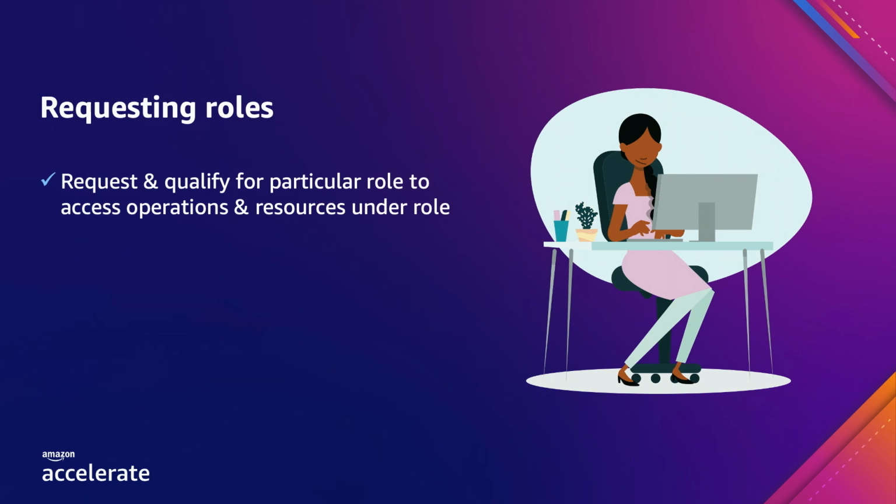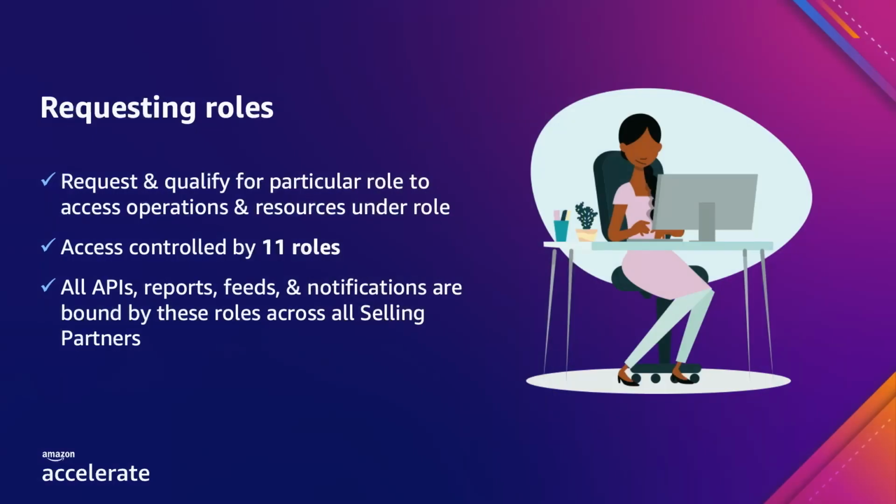By qualification, I mean if you have a use case for order fulfillment, you'll apply for a role that's particular to order fulfillment. But if you try to access another operation such as finance management, then you'll probably get an access denied exception. Access inside SP API is controlled by 11 roles, and all APIs, reports, feeds, and notifications are bound by these roles for all selling partners.